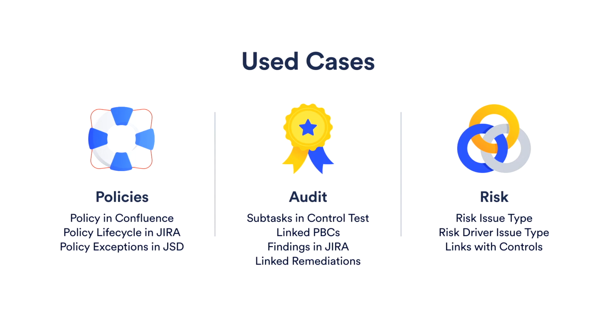Policy exceptions are actually in JIRA Service Desk. So on top of the regular JIRA that we use for the GRC, we put the JIRA Service Desk, and that's where people can file policy exception requests. So in our queues, we have policy exception requests that also go through a particular life cycle.